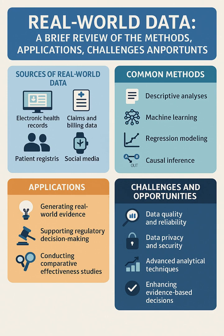What exactly is real-world data, or RWD? Well, the US FDA has a definition, something like data relating to patient health status and the delivery of healthcare routinely collected from a variety of sources. Routinely collected, so data that's just gathered as part of normal life in healthcare. Pretty much. And our goal here, I think, is to sort of unpack RWD, look at the good, the bad, the potential, and why it's becoming such a big deal in medicine. Cut through the hype a bit.